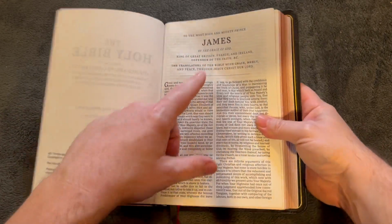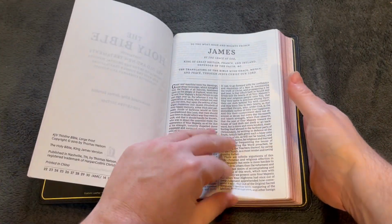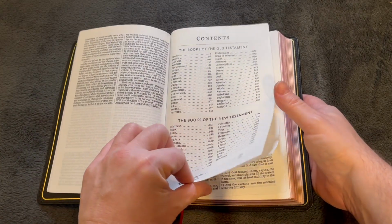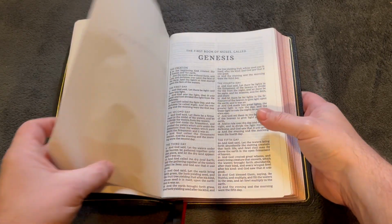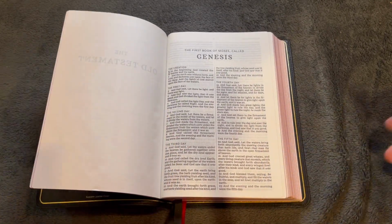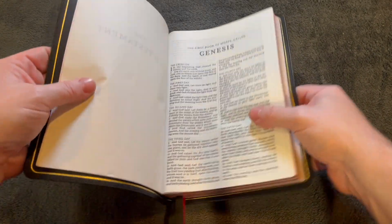It looks like there's ghosting, but there really isn't in this. It's just such a really nice paper. Contents pages, books of the Bible, 1 year reading plan, 30 Days with Jesus. We'll get into that at the end. And then you get into the Old Testament, and here is the text. So let's see. Yeah, it lays flat. Really fantastic Bible.